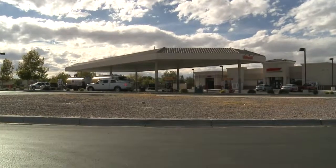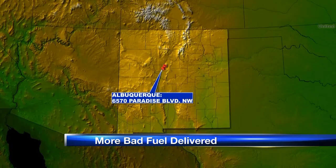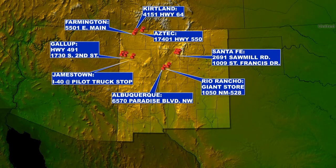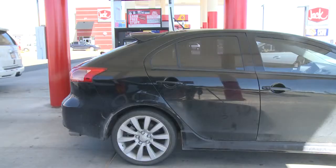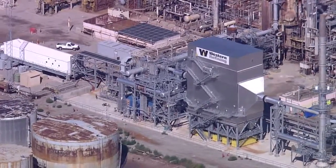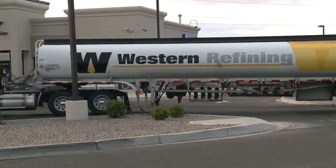New Mexico drivers aren't the only ones who got a bad batch of watered-down gasoline. Western Refinery says more than 20 stores in Arizona, Colorado, and New Mexico received the contaminated gas. On Friday, we told you they were mostly Giant stations in Albuquerque, Rio Rancho, Santa Fe, Gallup, Farmington, Aztec, and Kirtland, as well as a Pilot Travel Center off I-40 at Jamestown that was also affected. Now word is that 8 cities in Arizona and 2 stores in southwestern Colorado got shipped the same diluted fuel, which has been a costly foul-up for drivers.